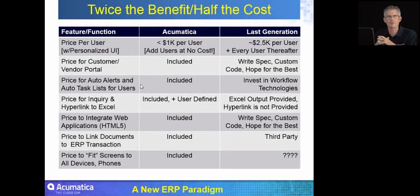So I've talked a lot about the benefits of Acumatica, and this is a screen that kind of puts it into perspective. If you look at the feature and the function, the price per user, the price for the portal, alerts, inquiries, integrations, etc., net, they're all included with Acumatica. When you look at ERP products that were developed in the 1990s, in the early 2000s, what you're talking about is writing a spec and doing custom development, investing in third-party products like workflow, implementing difficult-to-maintain interfaces that oftentimes elongate the time that it takes to implement the products, etc.